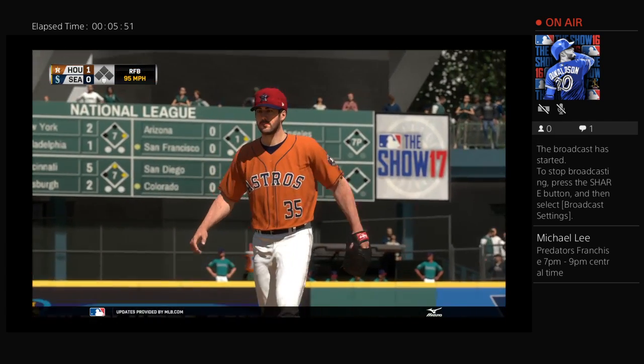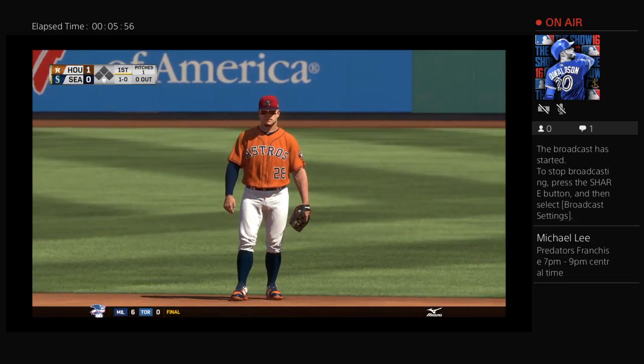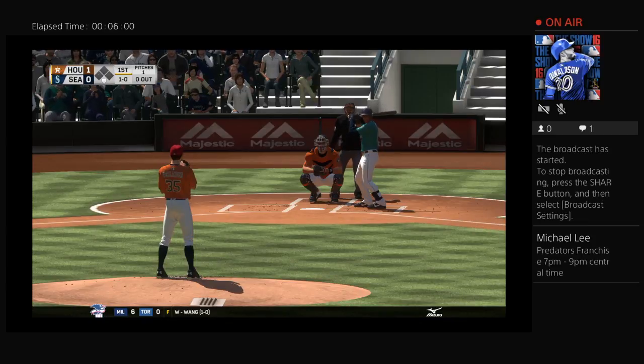A fastball off the plate away. It's ball 1. Harold, taking a look at these Astros entering play here this afternoon. Well, they've been on a pretty good roll of late. Winners of 7 of their last 8 ball games.